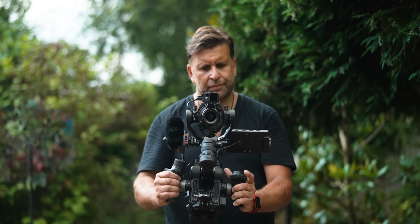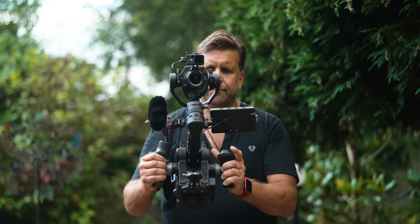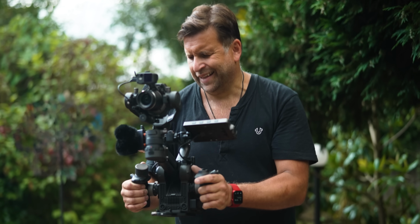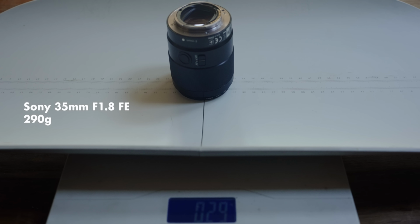The problems I have with the weight of the system, I can get round with a support system. But the lens limitations, that's the single biggest problem with the Ronin 4D. So here are 3 different lenses, around the same focal length. The 35mm DL lens, which weighs just 180 grams. That 35mm f1.8 Sony is 290 grams.